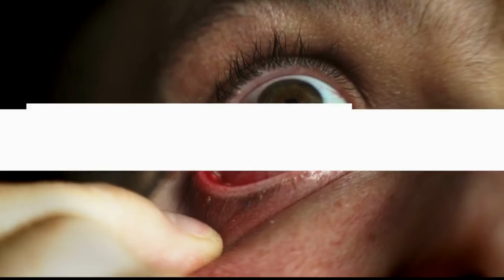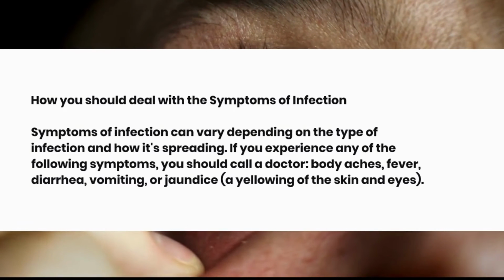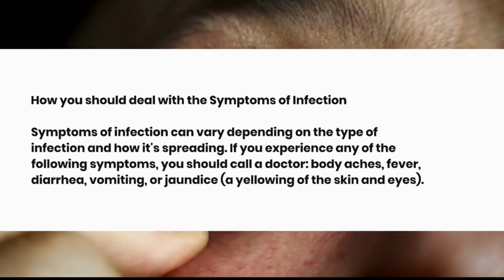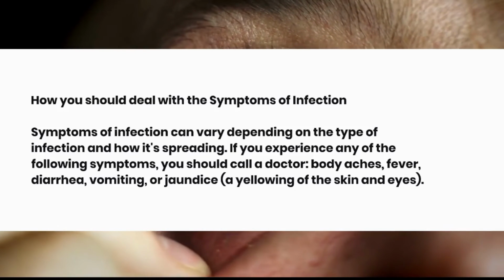How you should deal with the symptoms of infection. Symptoms of infection can vary depending on the type of infection and how it's spreading. If you experience any of the following symptoms, you should call a doctor: body aches, fever, diarrhea, vomiting, or jaundice, a yellowing of the skin and eyes.